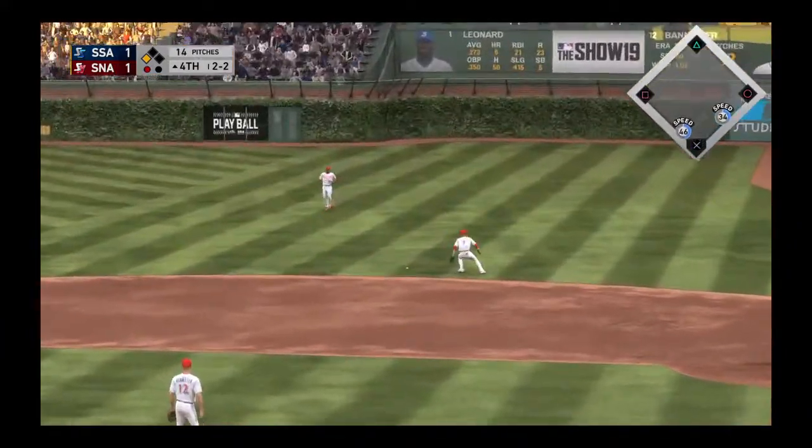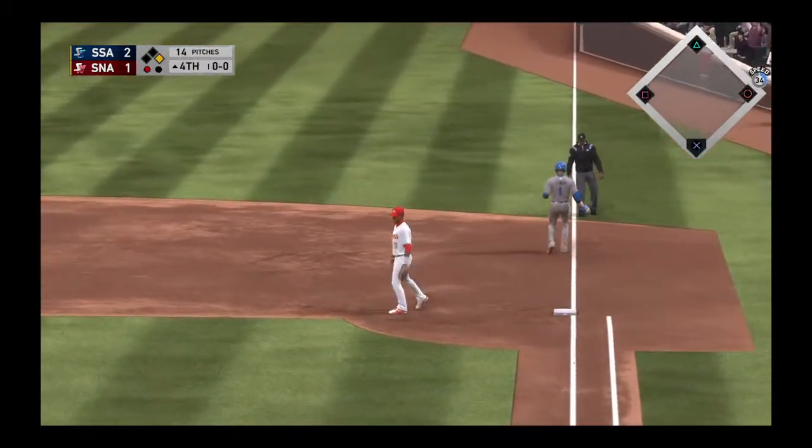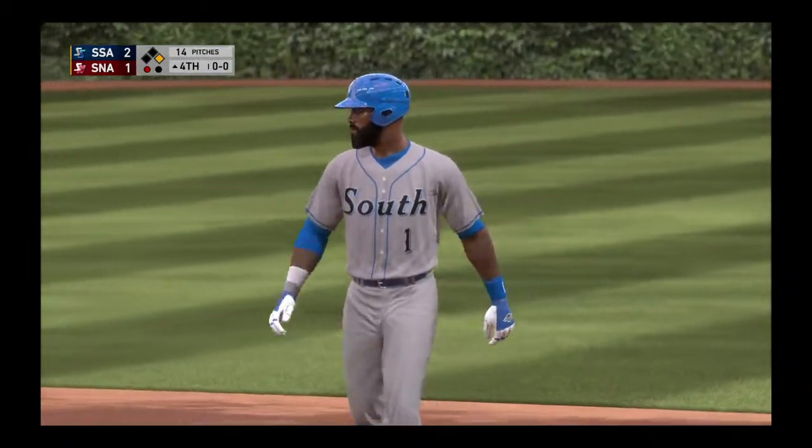Oh, and he misses it. They'll cash in here as the run is in to score from third. It's now a 2-1 ball game. And that's great hustle right there out of the box.